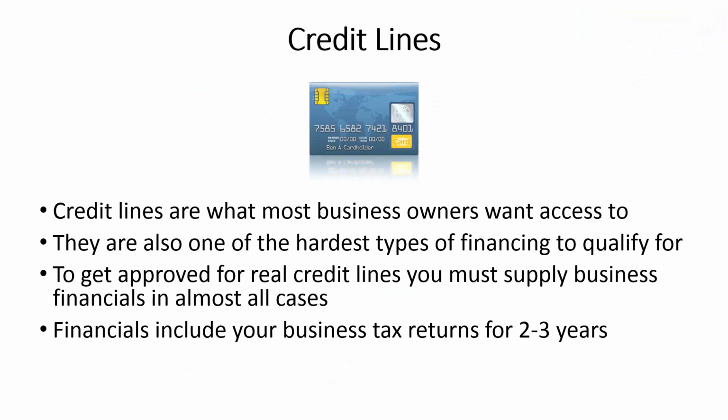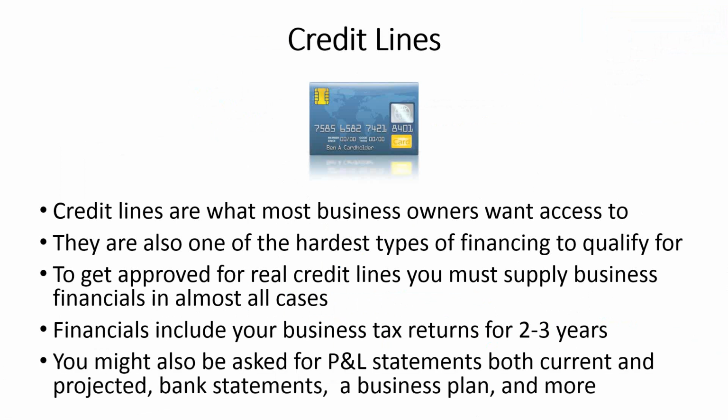Usually they're going to want tax returns for the last 2 to 3 years. Okay, you might also be asked for profit and loss statements, current projected bank statements, a business plan, and more. These are closer to full documentation kind of deals. They're harder to qualify than a lot of the alternative financing that's out there, but they are definitely available.